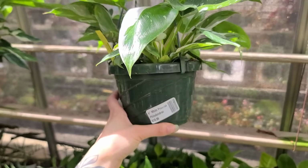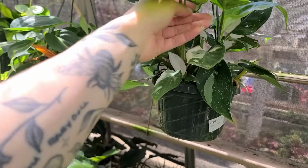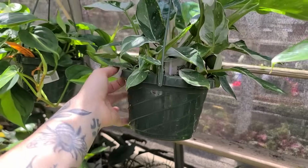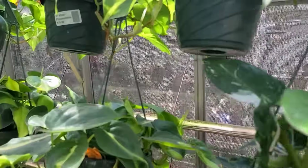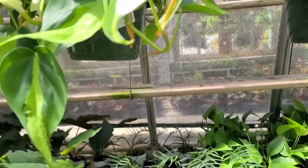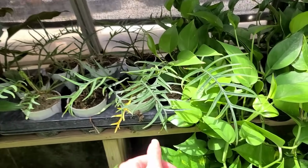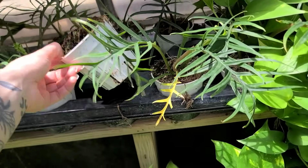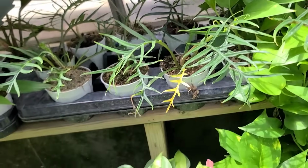For $20 as well, which is a good price for this nice full plant. But like I said, these are climbers, so you're definitely going to want to put them into a pot with a pole instead of a hanging basket if you want the leaves to not grow stupid. Philodendron Tortum over here for 35. They're a little overpriced, so they're just sitting there.